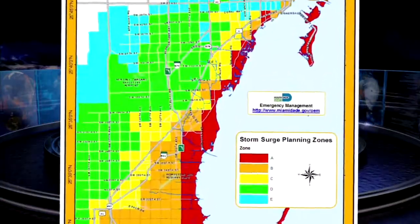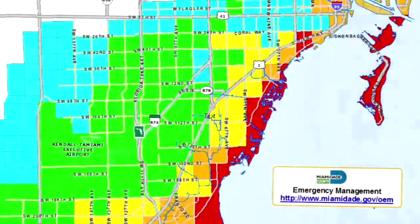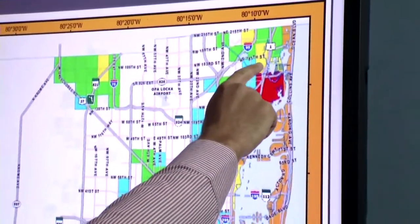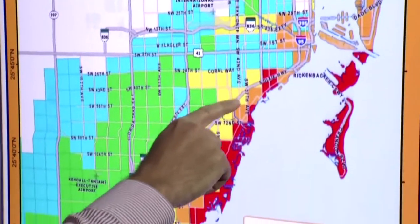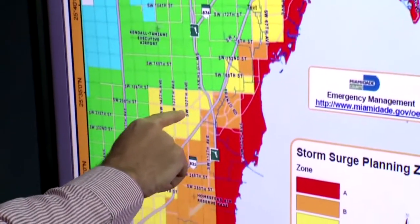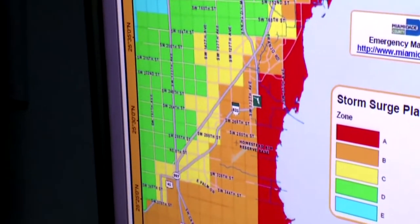Zone C, or the yellow zone, comes next. We've got some different pockets around Miami-Dade County and around North Miami, Miami Shores. Here along the Intracoastal, with the largest area of the yellow zone being in Southwest Dade, along US 1, and again down into Florida City.